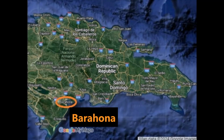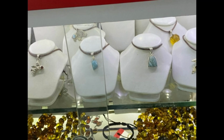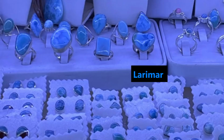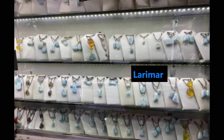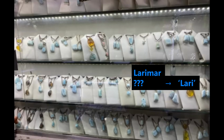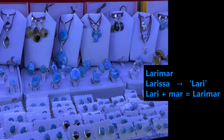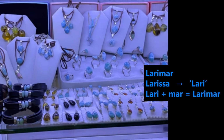Specifically, this stone is found in the area around where the city of Barahona lies, on the southern coast of the island to the southwest of the capital in the south region. Where did this name larimar come from, though? If you speak some Spanish, then the word probably makes you think of the sea, as mar means sea. Well, purportedly the name larimar was given to the stone when it was rediscovered in the 1970s. The lari in larimar comes from Larissa, the name of the daughter of one of those that named it, and combining it with the Spanish mar, again, meaning sea, is how they came up with the name.